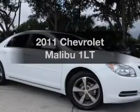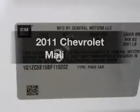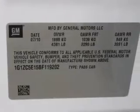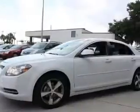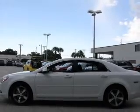Introducing the 2011 Chevrolet Malibu. If you're looking for an automobile with great attributes, look no further. With an efficient four-cylinder engine, the powertrain includes front-wheel drive, driven by a six-speed automatic transmission. Premium wheels lend a distinctive appearance. Brake safely with the anti-lock braking system.